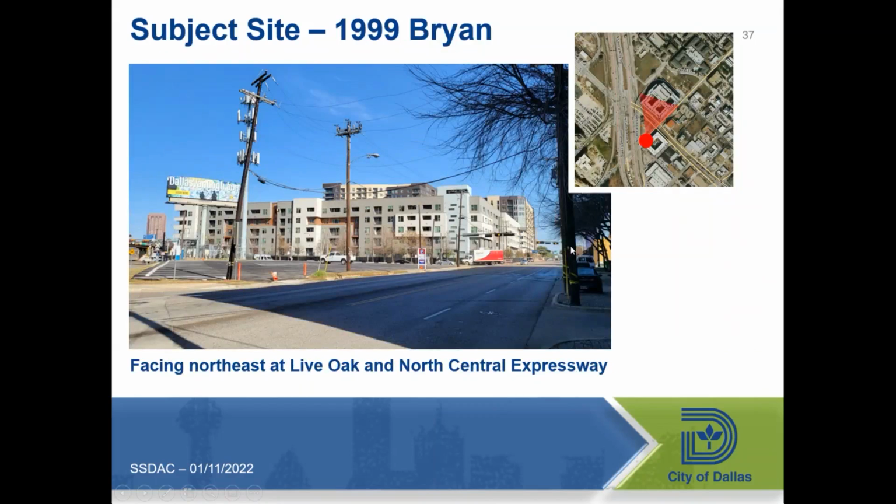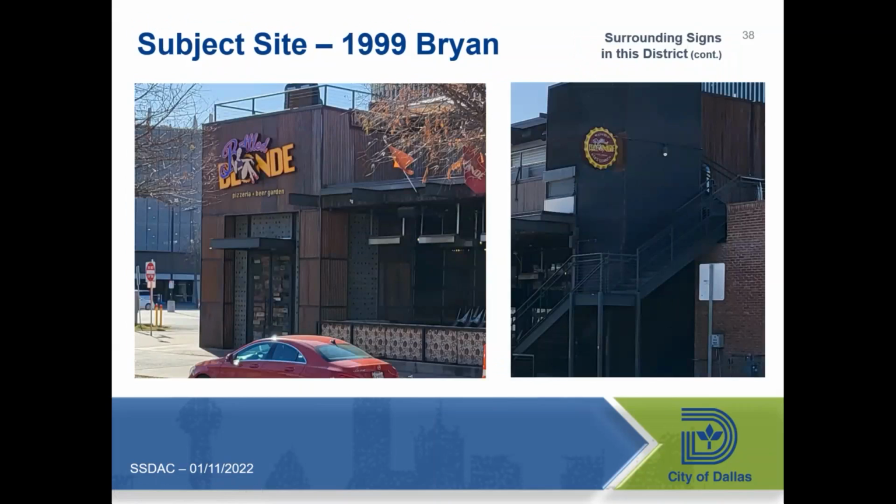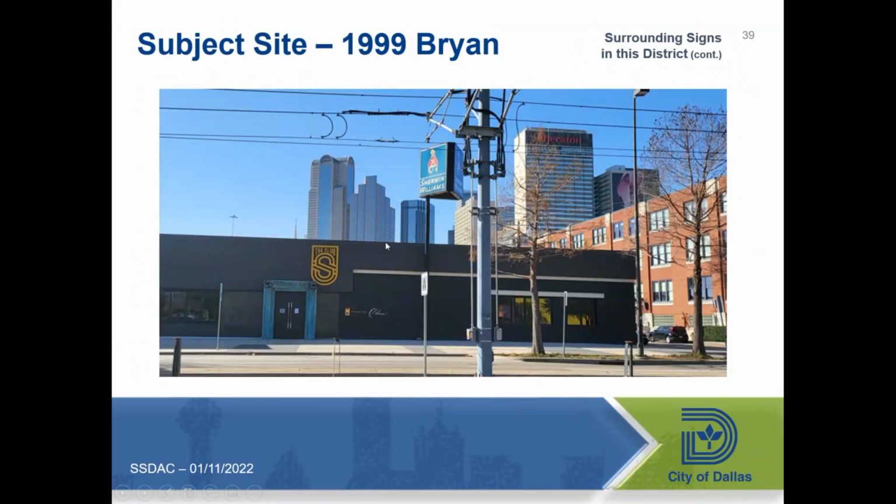And here's from a little farther back. These are some of the surrounding signs. You've got the Bottle Blonde, which is a little further down Good Latimer. They've got a little blade sign here that's neon. And this is on the same side of the street. You've got the Sherman-Williams pole sign, and then the club, which is a reverse channel letter.